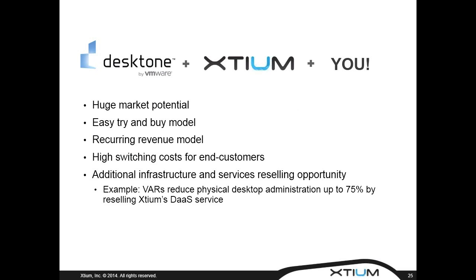If we jump to the next slide here, I think the most important thing as we think about here is there's tremendous market potential. We love this Desktone Xtium relationship, and the one piece that we're here to talk about is that the relationship's only complete by having our managed service providers alongside of us who are able to see that value and then help drive that value for their customers. And so this I think has huge market potential for all of us.